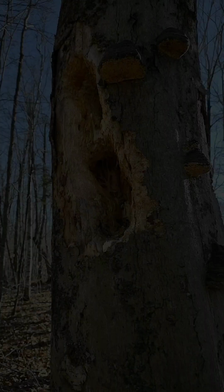So I found another tree where they've been feeding. This is an old beech, been pretty beat up, and inside it shows some galleries from the different insects that the pileated woodpeckers are looking for. So let's have a look at that.